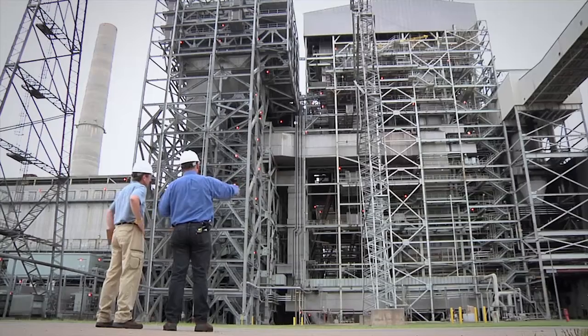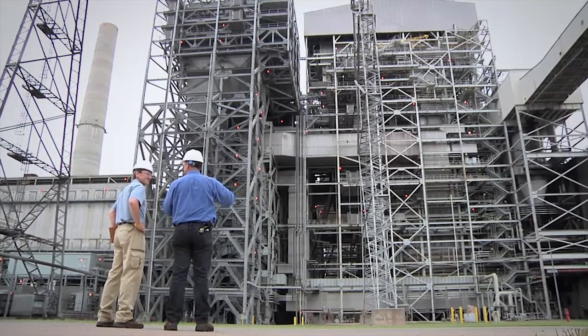Right. If the world is going to continue to use a lot of coal and do it in an environmentally responsible way to protect the climate system, then we're going to have to develop and deploy the carbon capture and storage technology that's now really in demonstration around the world.